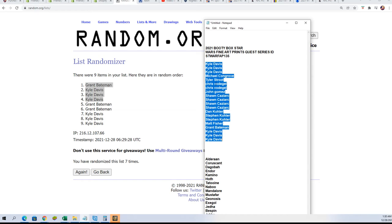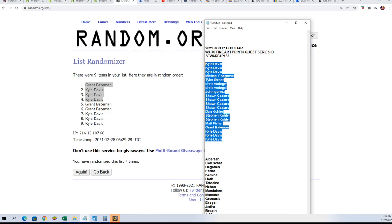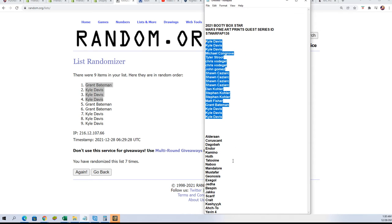Anyway, now we got our complete list. Yeah, you got one of them, Grant. You made it into the break. This is our complete list of names right here. Should be 20. We're going to randomize this list. We're going to randomize this list as well. This is the planets of Star Wars.